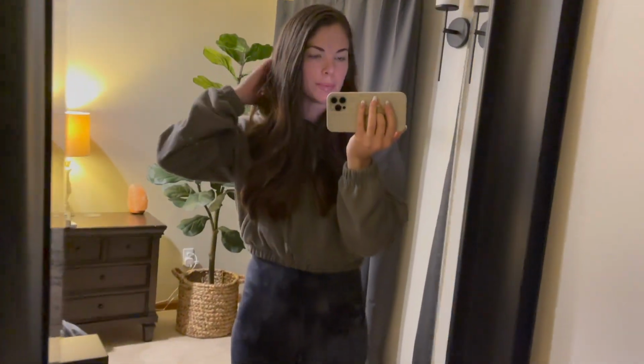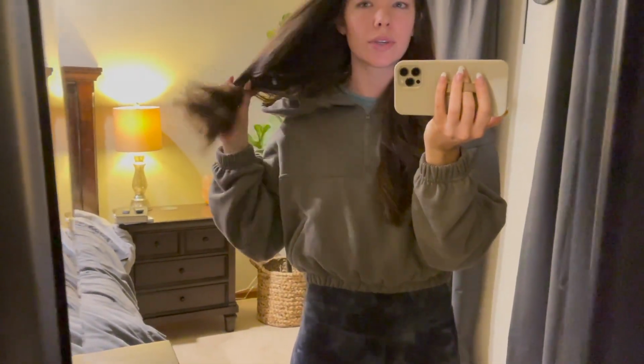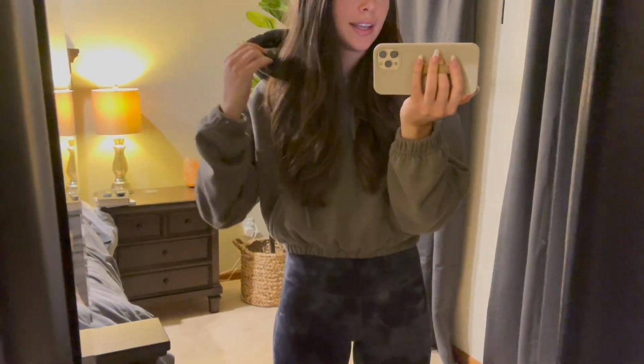And then I'm obsessed lately with these crop hoodies, like who isn't? But anyways, I love this one. It's from Aloe Yoga. It's really pretty, kind of a green color and super comfy. So that's it for today. No makeup.